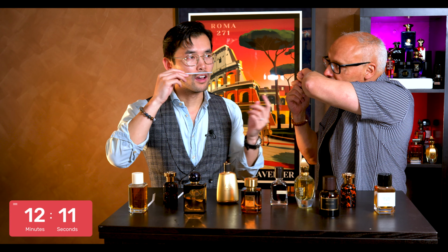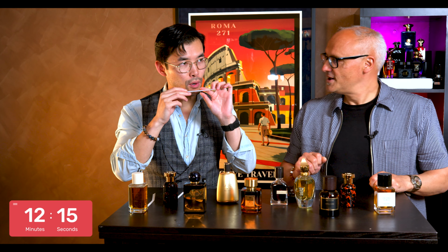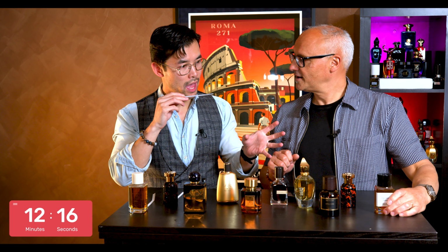Incense, yeah? Smoky, dusty, but almost dusty dark. This brightness, I don't know, for me the brightness is almost like a floral. Okay, right. Or like a rose, I don't know.